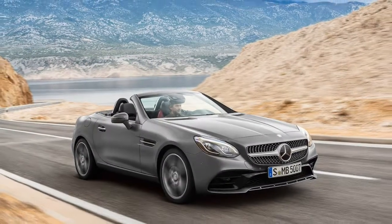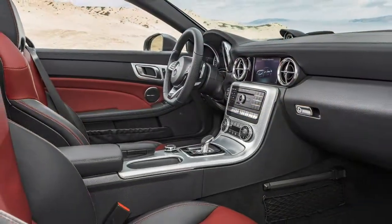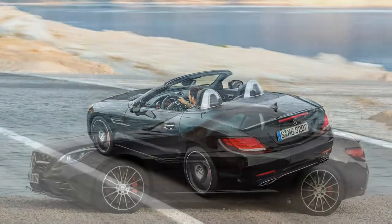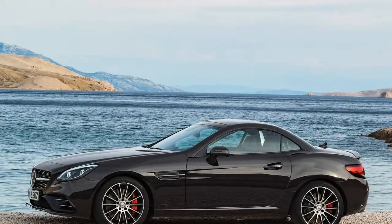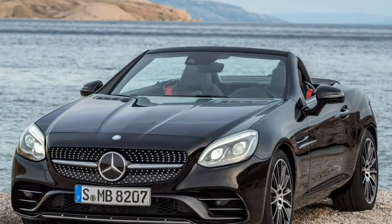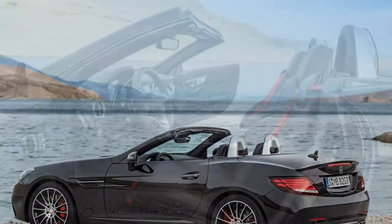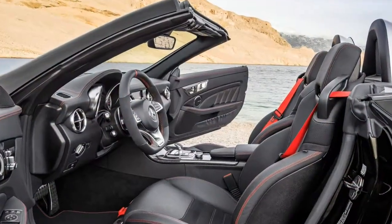Adaptive suspension ranges from sporty but comfortable to firm, with varying degrees of shock absorption depending on which mode you choose. The seats are cosseting and provide good lateral support, but as with any two-seater there's not a huge amount of movement either back and forth or in the angle of the seat back.